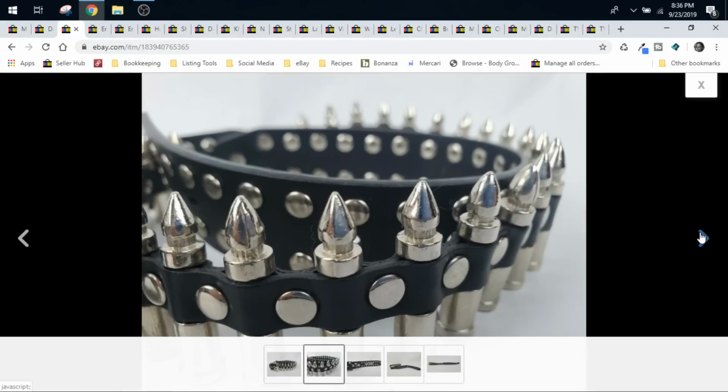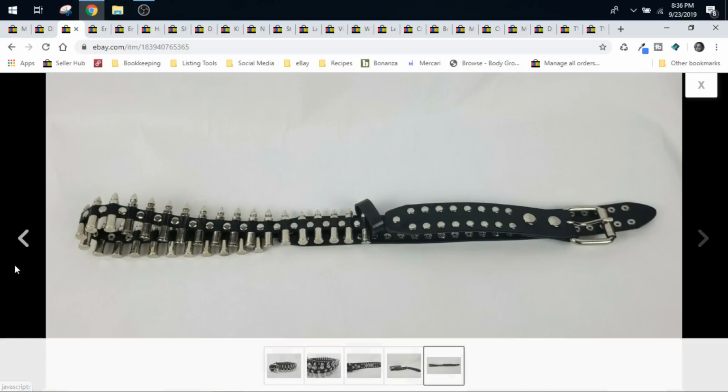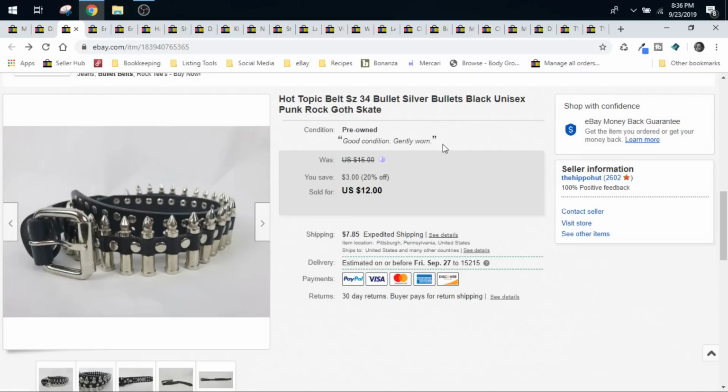Here's a Hot Topic belt with bullets. This was another item that we got from Keith's sister. This is super cool, but it weighed a lot. It weighed like 2 pounds on its own. So what I did was I listed it at $12, but I also charged shipping on it. So it came out to $20 total.